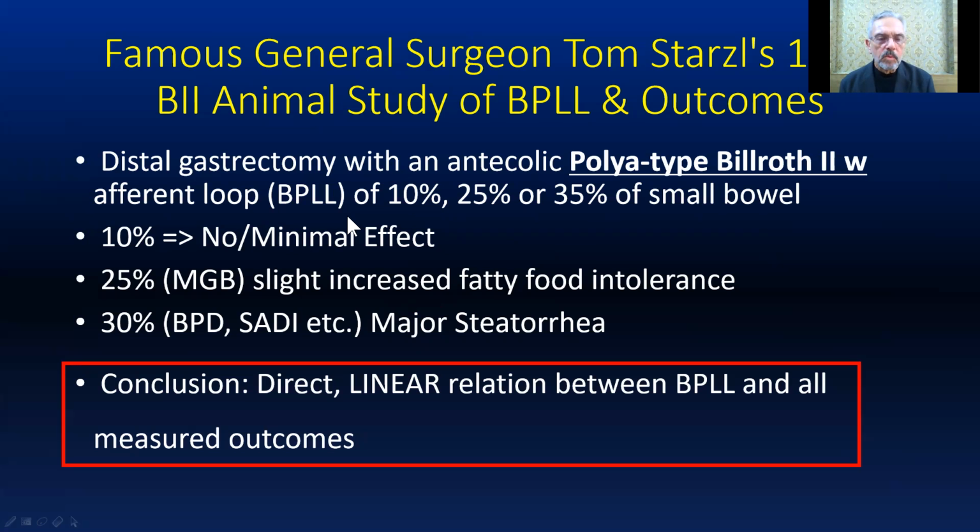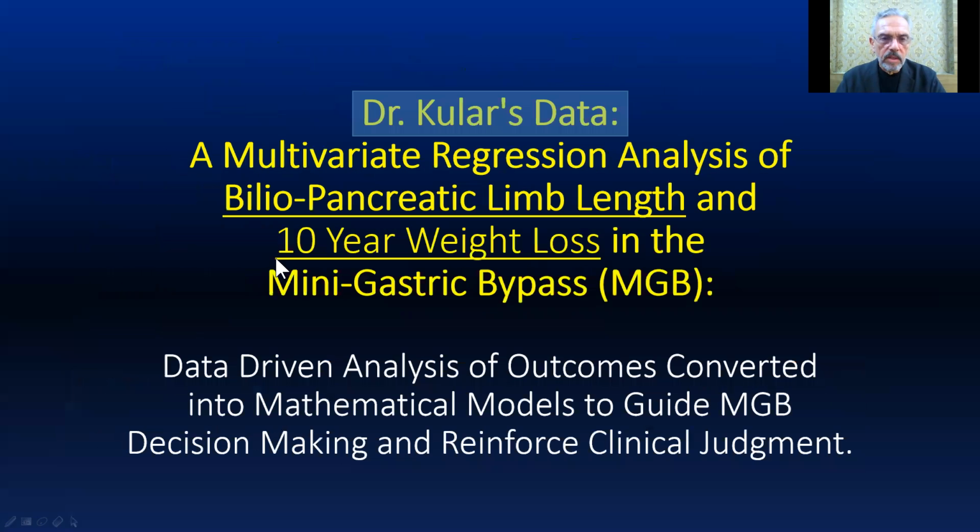And what he found was what we found and what we know from other studies in animals and people, that if you bypass a little, there's not much of an effect. If you bypass a medium amount, which is what the MGB does, there's a slight fatty food intolerance, and that varies, but that's what we see in the MGB. And if you bypass more, you can get major inability to handle regular and fatty foods in particular. And they concluded there's a direct and, I'd say, linear relationship between BP limb length and all of the measured outcomes. And this has been seen over and over again. Since my time is limited, I'm going to go on, but we could show you many other articles.